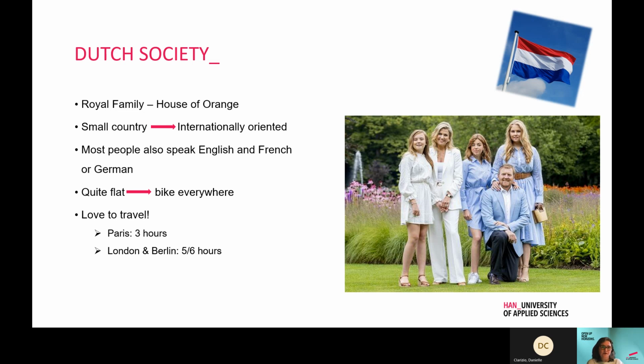And also because we are so small, we are very fluent in foreign languages such as English and French. Those, and German, of course, are the most commonly spoken languages in the Netherlands. So if you come to the Netherlands, you don't have to worry about not being understood because everyone can speak enough English to be able to help you.